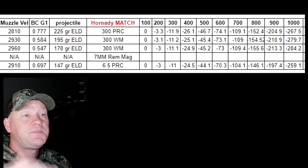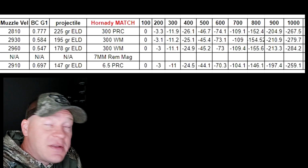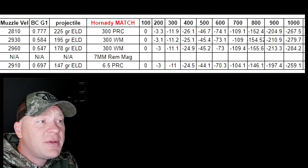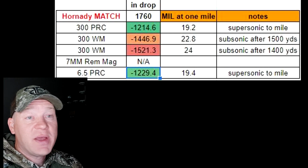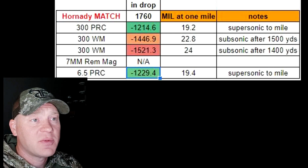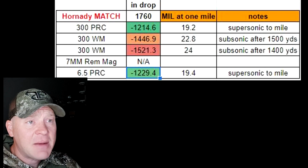So now you say, okay, with the match stuff, to 1,000, it doesn't matter. If you're just out there doing some target plinking, whichever one makes you happy, go with it. But when we talk about a mile, this is where the PRCs shine. The 300 PRC wins at a mile with this 225 grain ELD. It drops 1,214 inches at a mile.